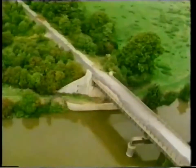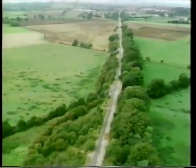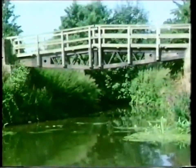In fact, it's a lovely cycle path, all the way from Bitton to Bath. At Bitton, the River Boyd joins the Avon. And at this point, the river is crossed by the Ferris Horse Bridge. This bridge allowed horses towing barges to cross the Boyd.